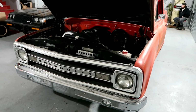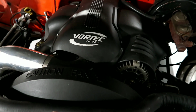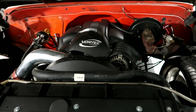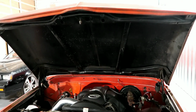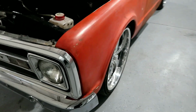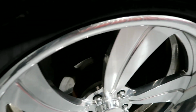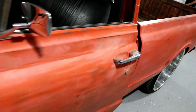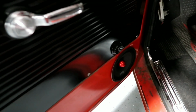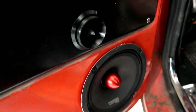Got this cool Chevy short bed over here, guys. LS swap, under construction. Check out this. They just put some music in there. Look at those wheels. They just put these speakers in here. They super loud, man. Super loud.